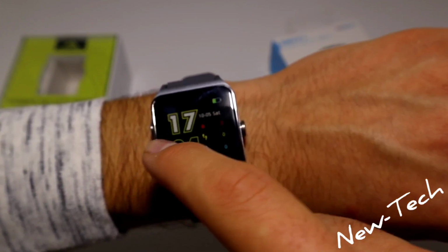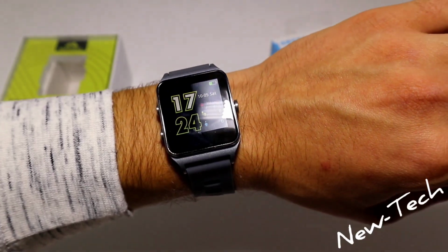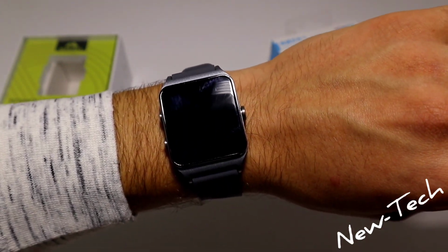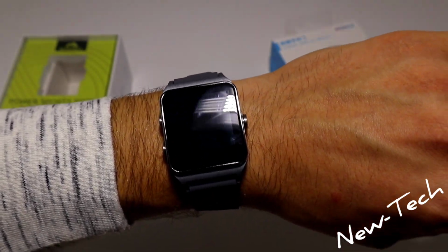So as you can see, in both of these devices, they work really good. Now let's go and see the apps that they use. Let's see the difference there, and we can choose which one is better.